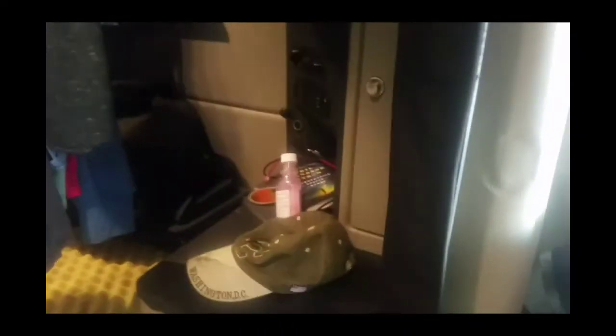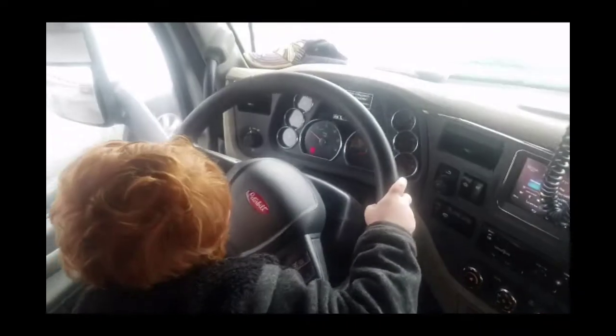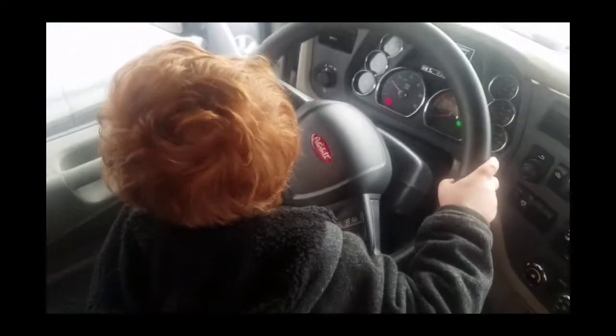And cupboards. Can I pretend I'm a driver? And curtains. Okay, don't touch any buttons, Andrew.